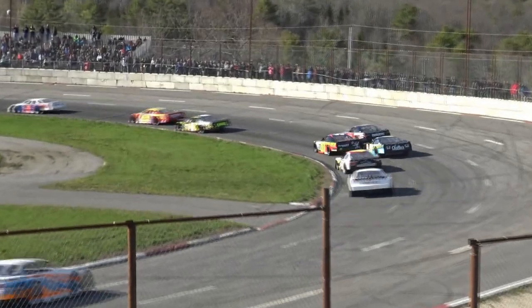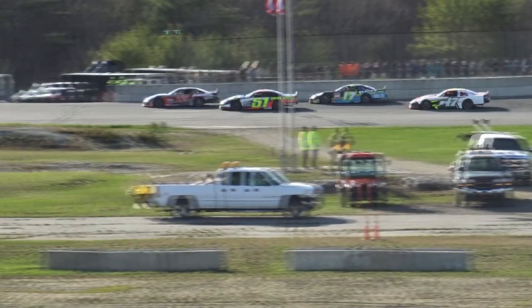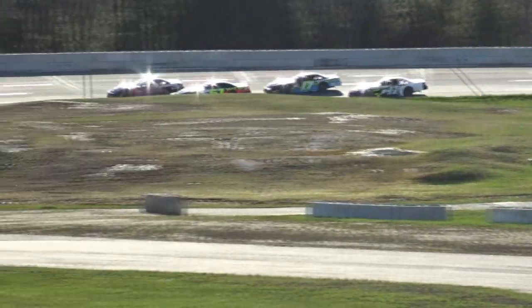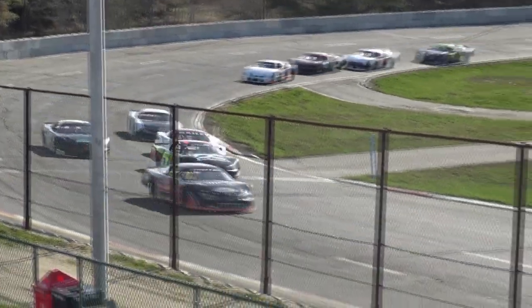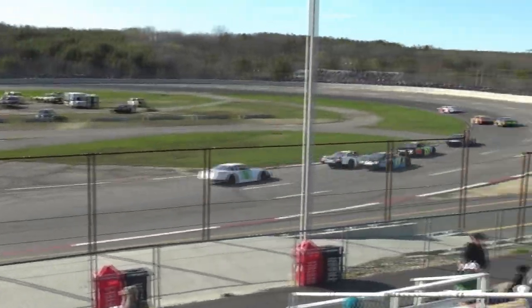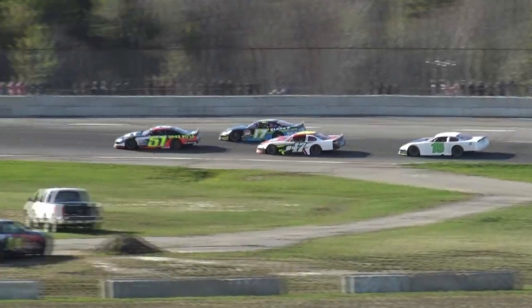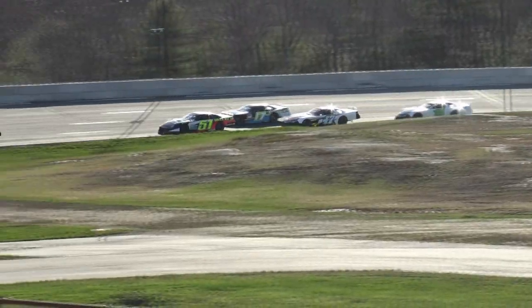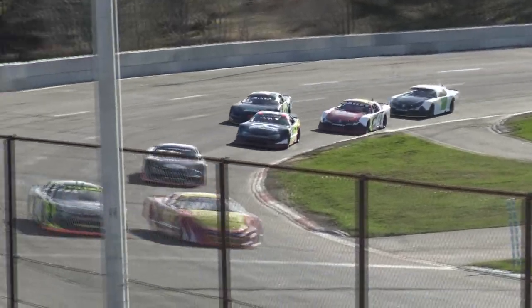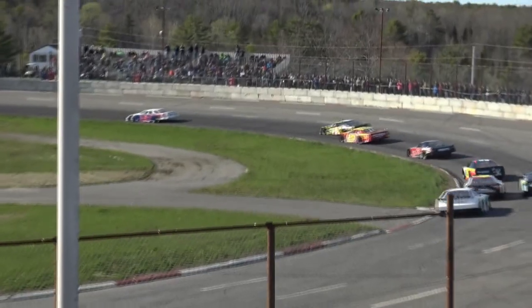A little bit of contact as they go into turn number 1. The 51 of Ryan St. Clair and Brandon Fowler get together. Both stay on the lead lap. Chris Thorne now steps up on the high side as he makes a run around St. Clair in the 51 down the backstretch. Brandon Bailey hanging in there as well. Andrew McLaughlin in charge of this race with about a 4-car lead over second place now, the 14 of Josh St. Clair.